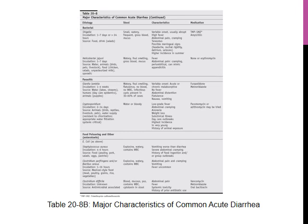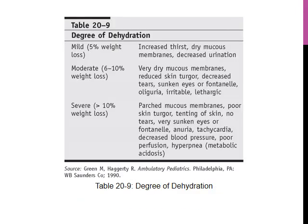Actually, this is why we have a big problem with Ebola right now, because it causes, among other things, really bad fluid loss, and it would be easy to treat if they had access to IV fluids, as Doug will attest. It's a pretty sad state of affairs. Degrees of dehydration. These people who are dying, they would fall under the severely dehydrated category.